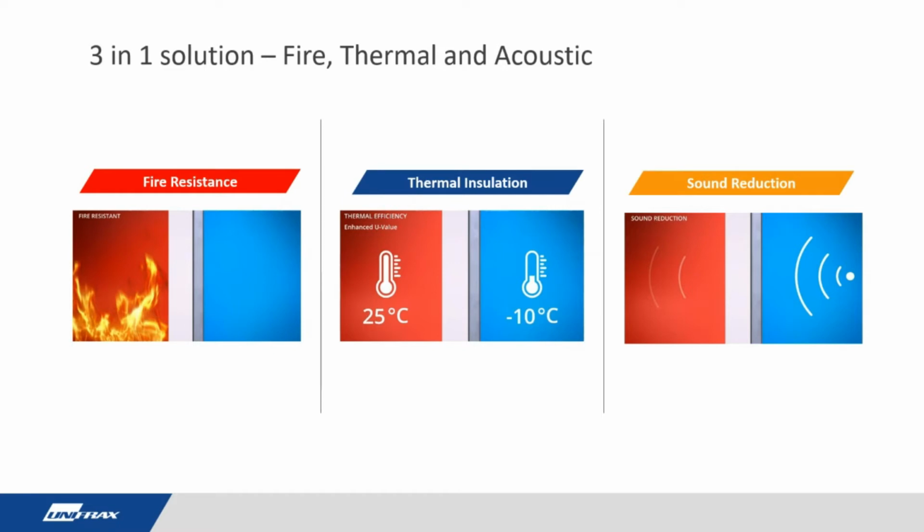Sound reduction is typically expressed as a single figure in decibels. All of our systems offer a sound reduction of more than 40 decibels. 40 decibels is often seen as the minimum requirement for divisions in the marine and offshore sector.